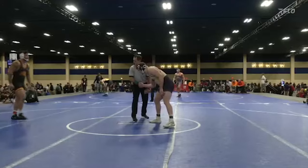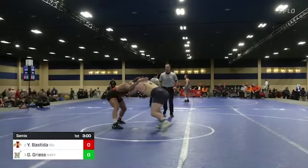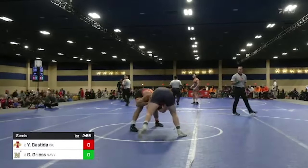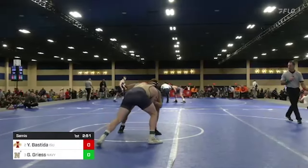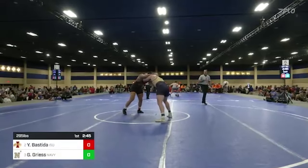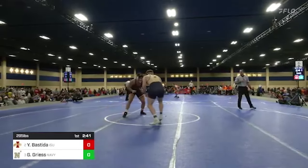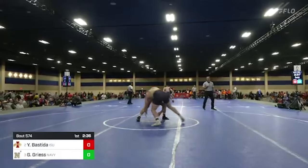Yonger Bastida does a little somersault. Shake hands and we're underway. Heavyweight action, semifinal, in the black and red for Iowa State, Yonger Bastida, and in the gold and navy of Navy, Grady Greece. Yonger ranked number 6, Greece number 10. Opposite semis, Campbell's Tae Gadali taking on Michigan's Lucas Davison.